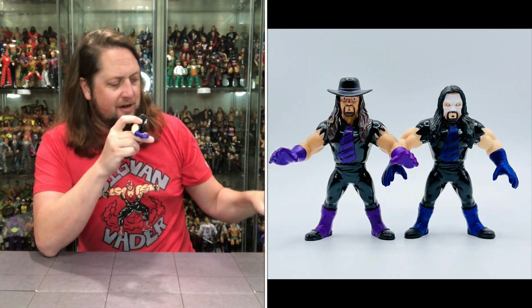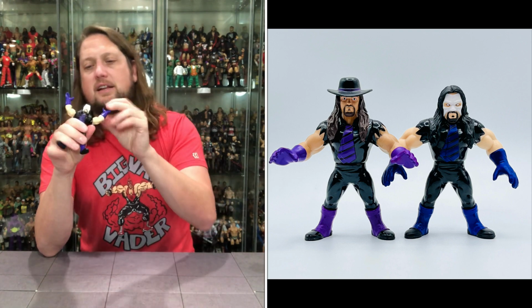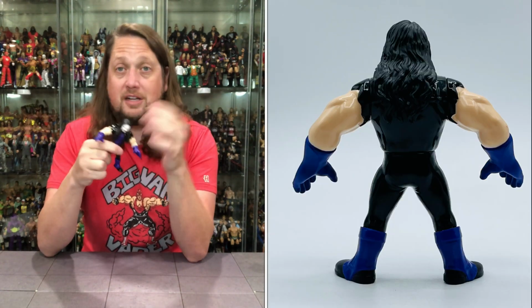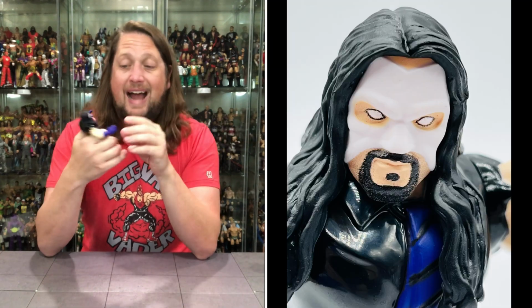But we've had some Undertakers, as we see right there. And now we got another one going on. Of course, articulation just up and down. I didn't really do Paul Bearer's articulation, but there's no movement at the legs. Same with Taker. We do get waist articulation on both of them. Arms back and forth, that's it. And then head back and forth. Kind of is what it is.